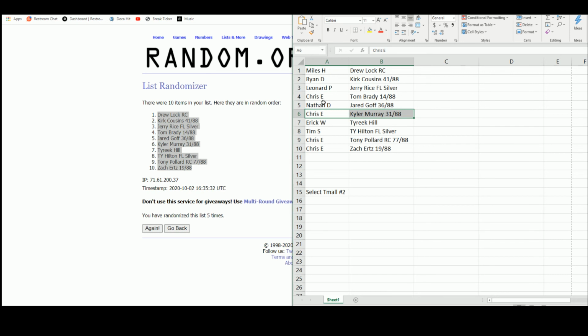It's like a $400-ish card. Really nice hit right there. Eric with the Tyreek Hill. Tim the T.Y. Hilton silver. And then Chris with the Zach Ertz and the Tony Pollard.